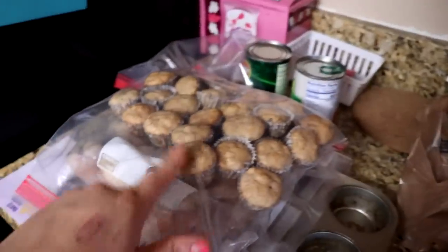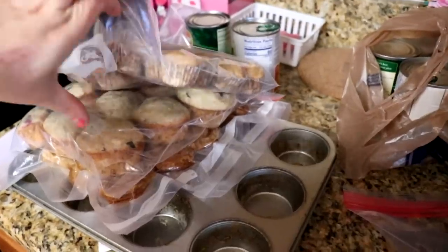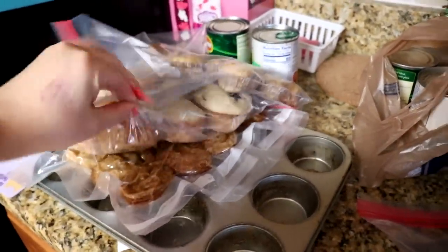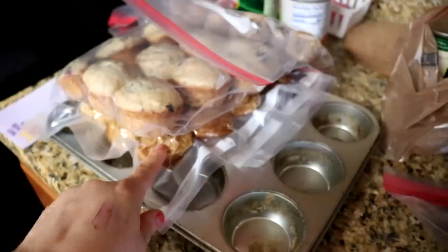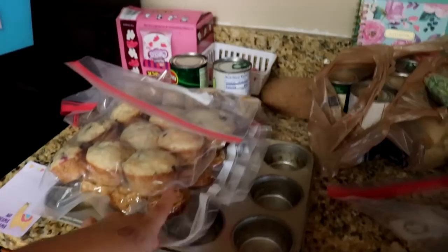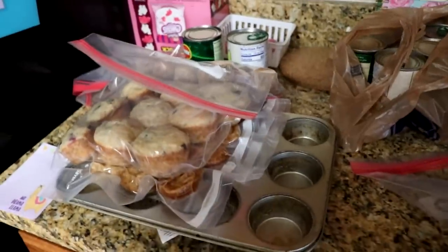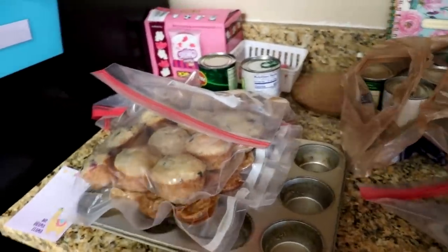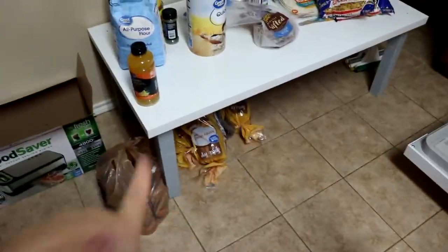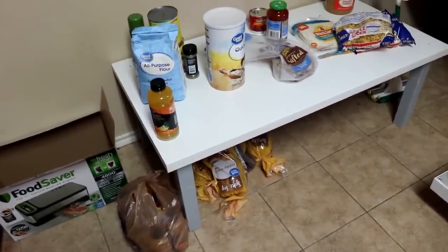I also have mini banana muffins, mini blueberry banana muffins, and then regular banana muffins. I actually tried to use my vacuum sealer over there, and it kind of smushed them. So I'm just gonna do them like this. I don't have a ton of space in my freezer, which kind of stinks. I just cleaned out my freezer to see how much space I had. I should have done that. So I'm not sure if I'm gonna be able to do PB&J. I'm gonna try, but we'll see.